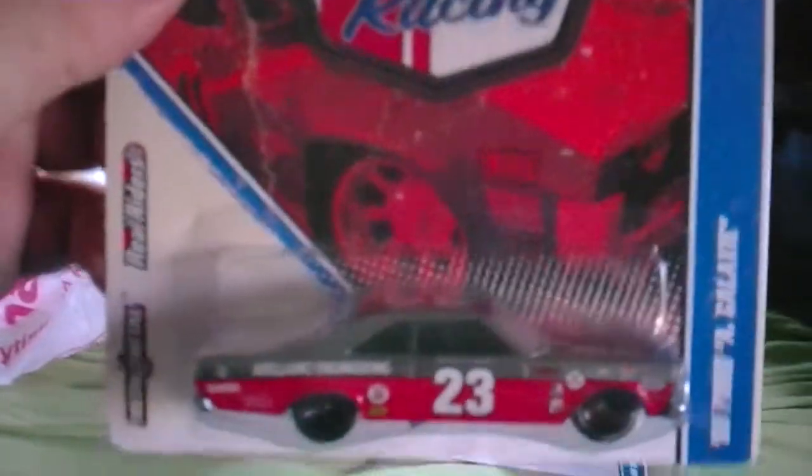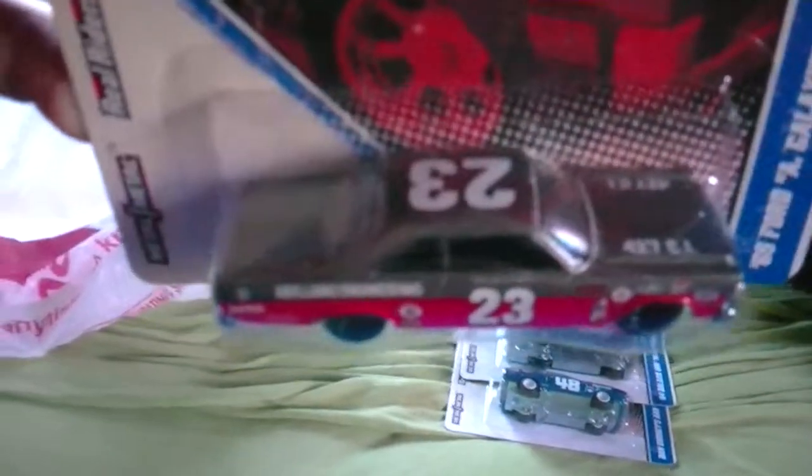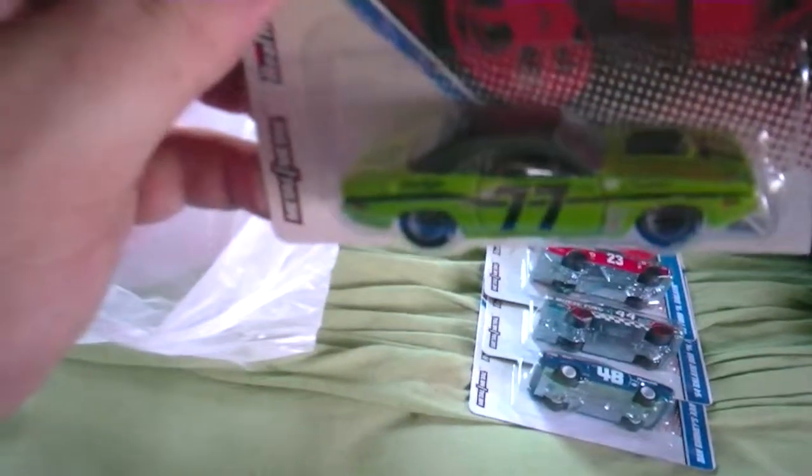This is the number 23 65 Ford Galaxy. It says on the roof who drove the cars, but on this one it doesn't. It's on the top of the doors. Okay. But anyway, there's the front view. There it is from the back. I'm happy I found these, because just the other day I decided I was going to start collecting these, and by that time they've already been out for a while, and I thought, oh, it's kind of hard to find them. There's number 77.